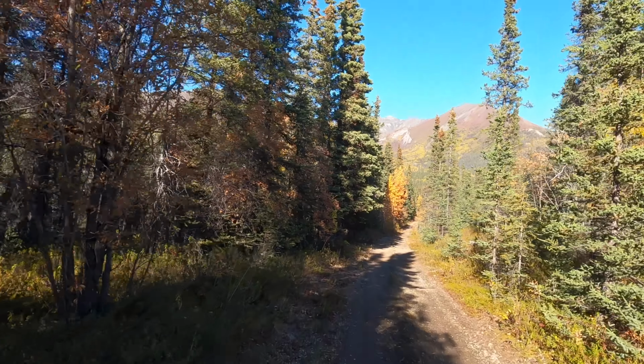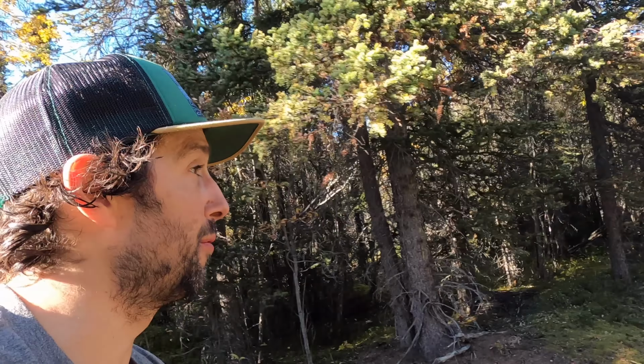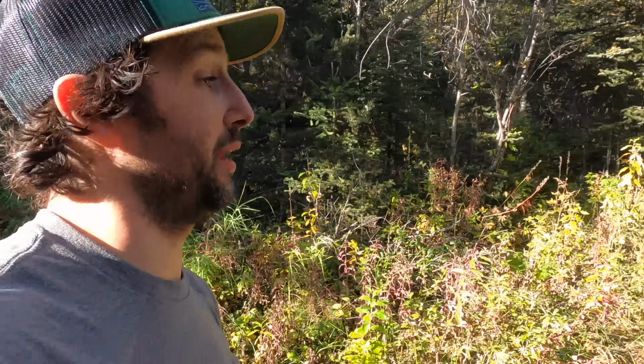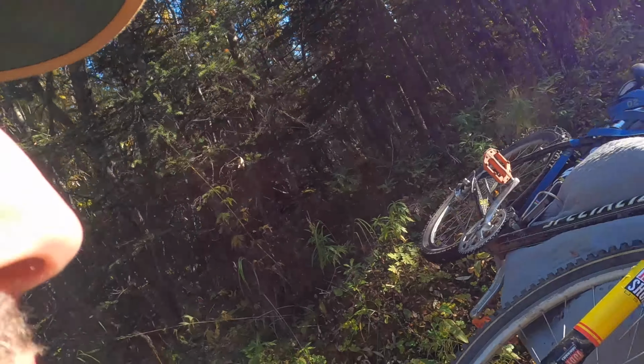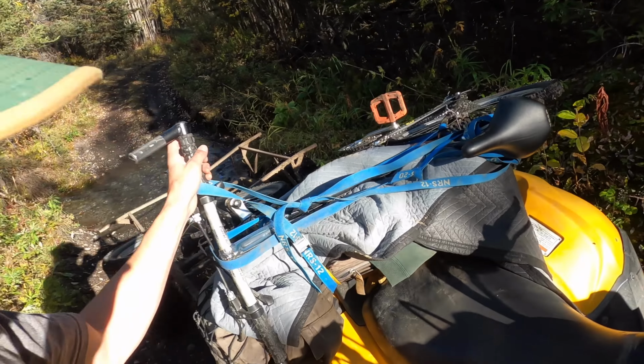All right, there's a pretty cool public use cabin up here, right on Nugget Creek. It's like the Nugget Creek cabin, I think. Man, I am glad to see the wheeler. I'm gonna load this bike up and head out of here. I'm gonna cross this creek in my Crocs first. All right, we'll get the bike strapped on, so let's go home.